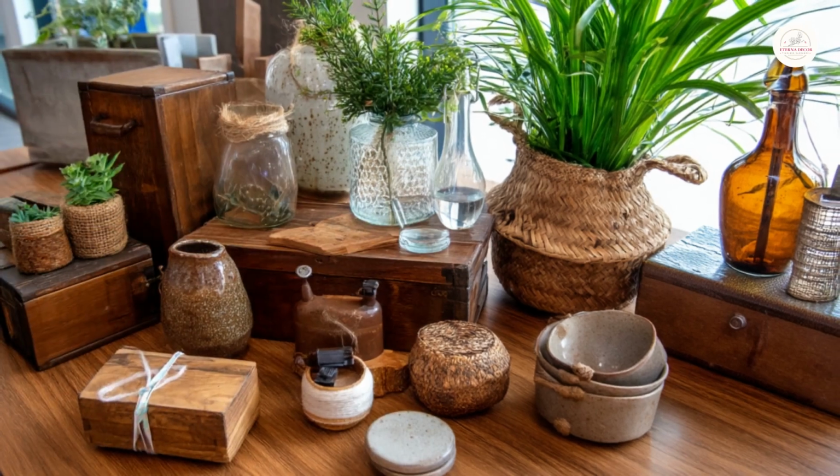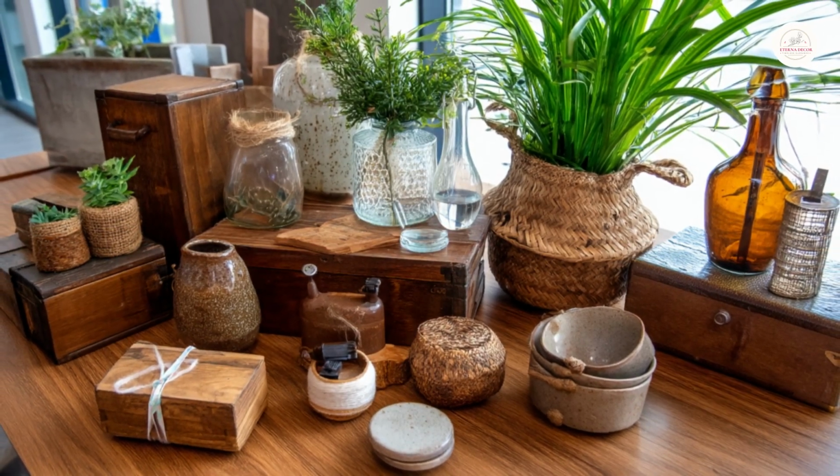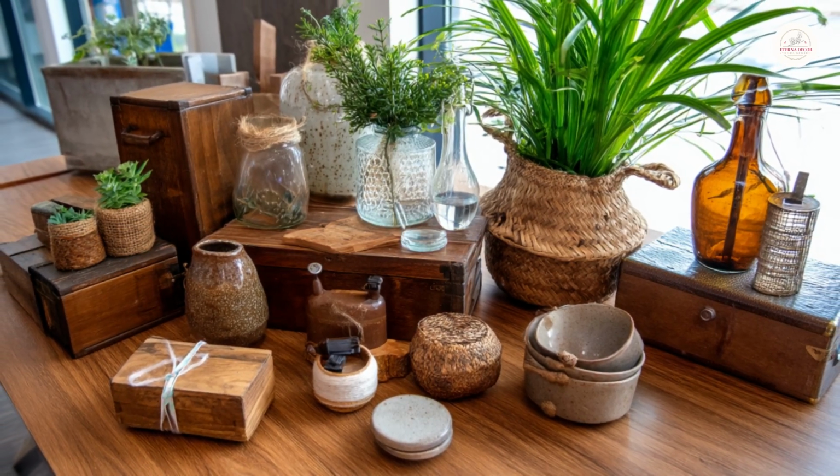Pro tip: frame or hang handwritten recipes, poems, or letters for a deeply personal and timeless touch.